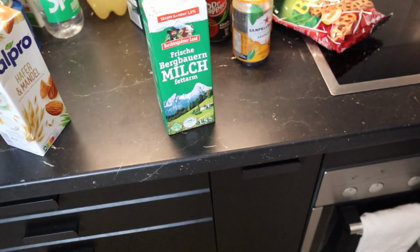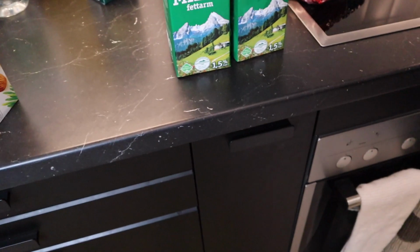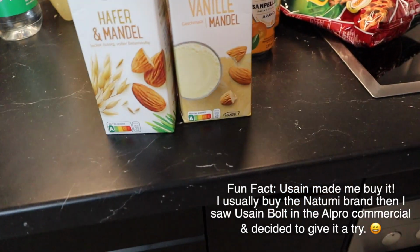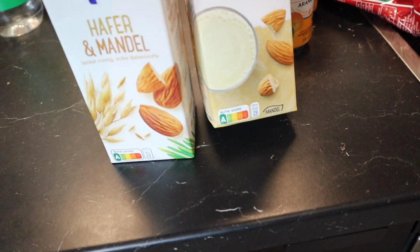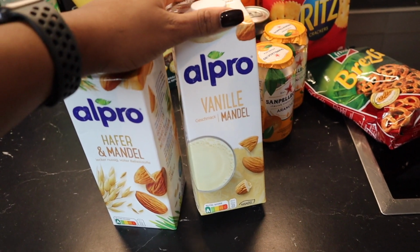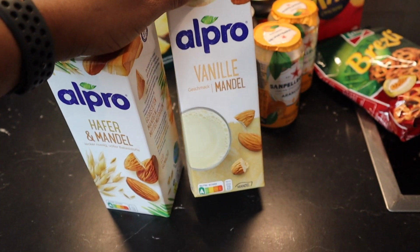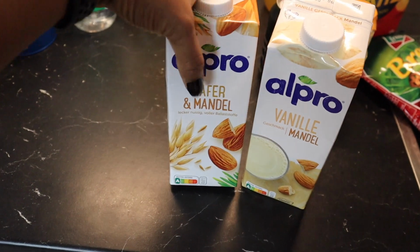Okay, let me put away the cold stuff first. So I bought two boxes of milk, and I bought some almond and oat milk as well because I like to drink this with my cereal. On a regular day I would just be having my cereal with either almond milk or oat milk, and I love this vanilla one. It tastes really sweet and nice. But if you're not a person who likes sweet non-dairy milk, then this would not be the one for you because it's too sweet. But this one is not sweet at all. This one here.